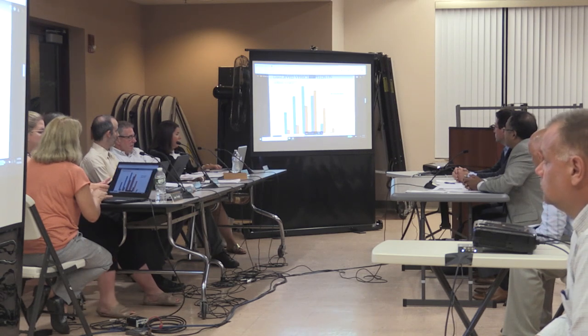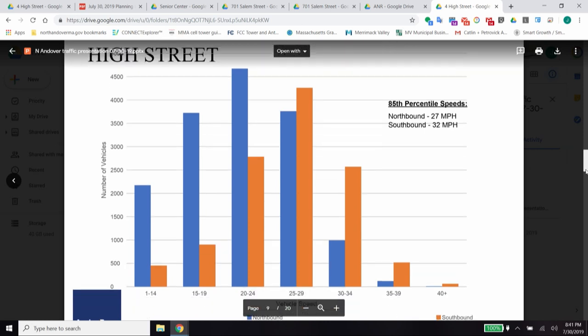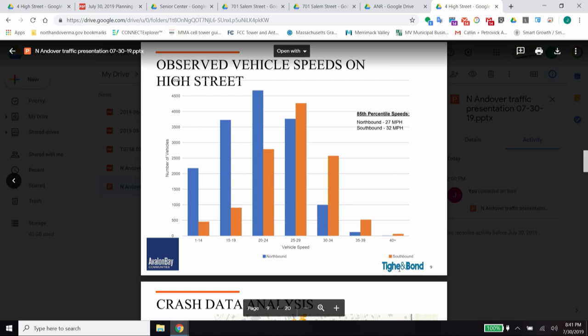So one of the other metrics that we look at, again in the context of safety and sight lines and perception of speed, is speed data. We actually have some of these counting equipment capture speed data. And what you see here, can I zoom out a little bit? Let's make it smaller. Yep, that's good, thank you.